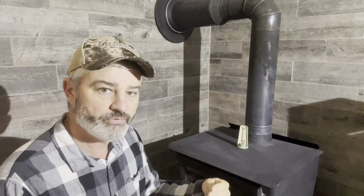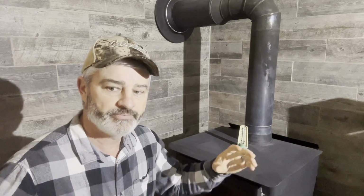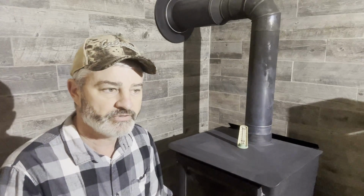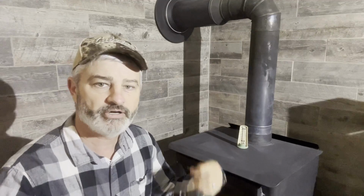Now, when you move on to the electric options, the first one that comes to mind is, if you've got a forced air furnace in your home, there's a recirculate setting where you could just turn the fan on of your furnace, and that'll take the air through the intake and then spit it out throughout the house. So basically you'd be taking the air from your wood stove and you're just circulating the air in your house.